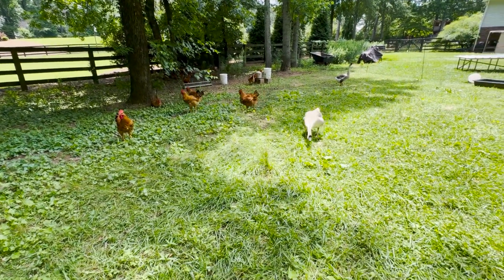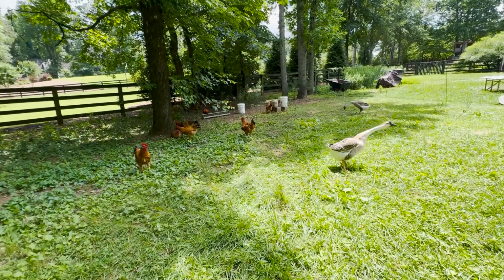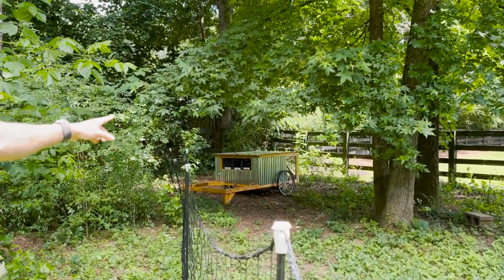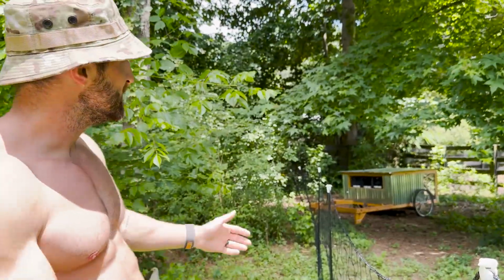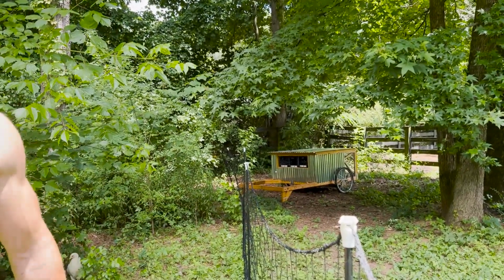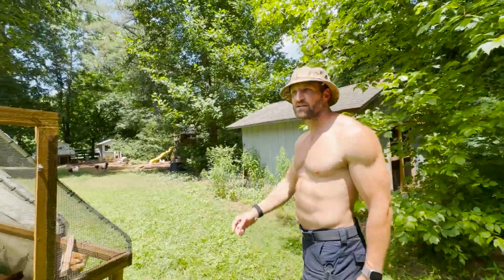And yeah, they are taking their job seriously. And at night we actually keep them in this Justin Rhodes inspired mobile tractor, so we can move that around. It has an open floor so that all the poop goes down, and we just move it every single day to spread the manure and not mess up the pasture too much. All right, let's keep going.